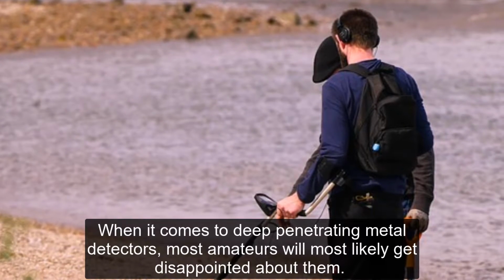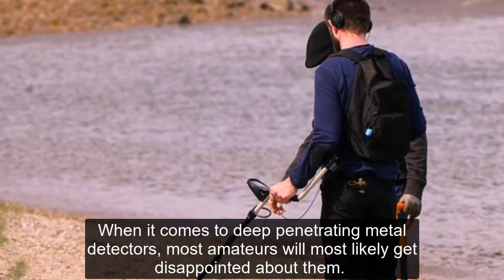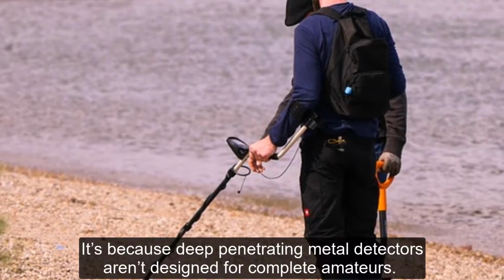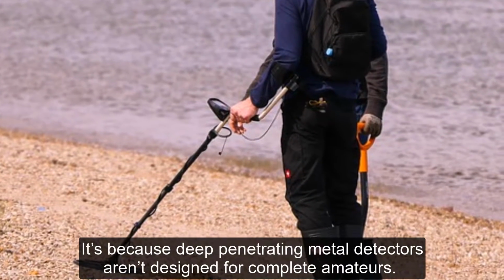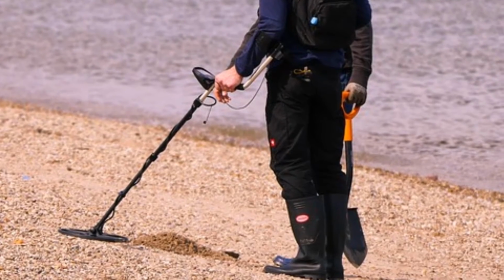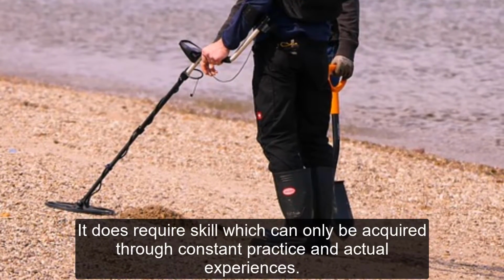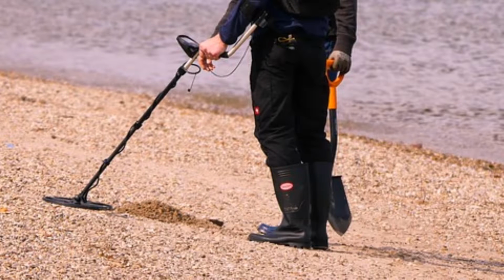When it comes to deep penetrating metal detectors, most amateurs will most likely get disappointed with them. It's because deep penetrating metal detectors aren't designed for complete amateurs. They do require skill, which can only be acquired through constant practice and actual experience.